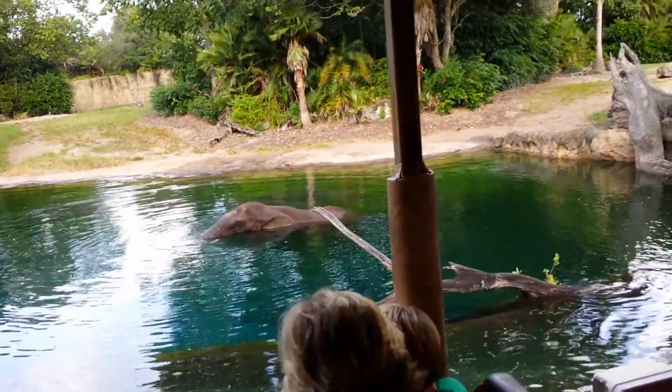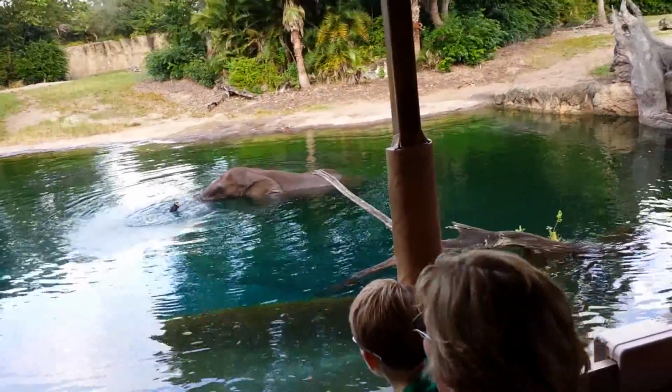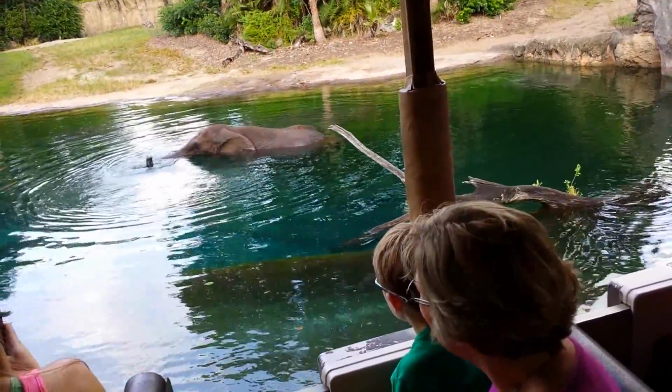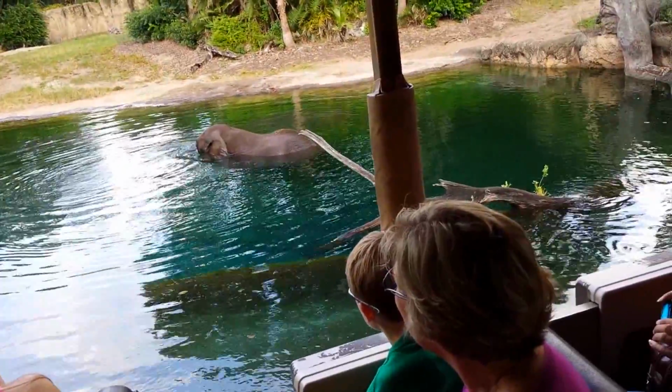Yeah. I mean, every safari's different. No two safaris are ever the same. But you see that trunk? The elephant can hold about 5 gallons of water in that trunk. They don't drink through the trunk, though. They will actually put the trunk in their mouth and drink the water. But much like our nose, that's how they breathe.